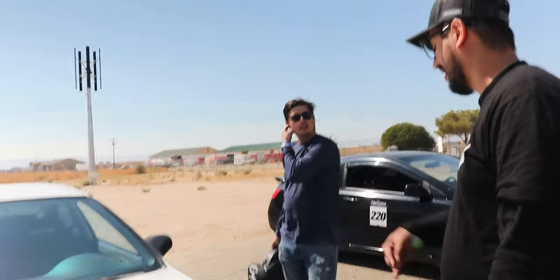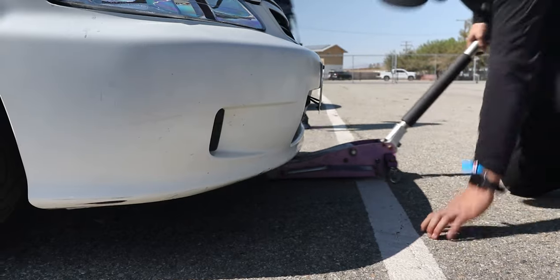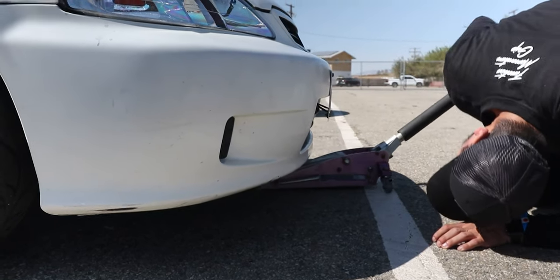I got out and I had the lady check me and she said, "No, you're fine. Go back out." She sent me back out. Oh okay. So I'm not leaking anything. I thought I hit it. I thought I hit the oil pan. Okay. Let's see what I do.